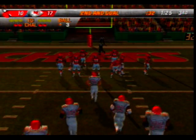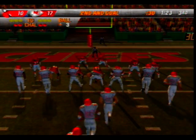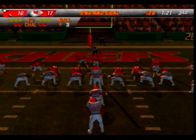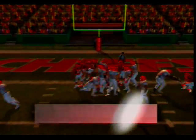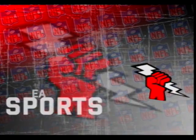Three yards will get them 6 points. This one is handed off. Touchdown. He powers his way in there. He follows that push and he gets the score.